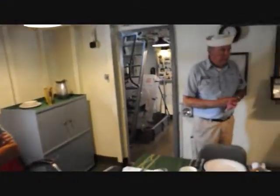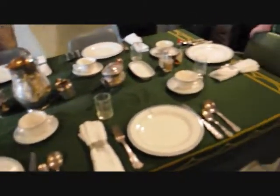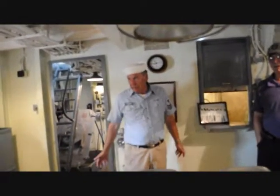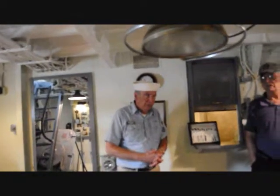Some of them came out here to be volunteers as tour guides. We had to explain to them that this is important, just like I'm telling you. They'd never seen one before. They're not allowed in here. A yeoman was always allowed in here. The other rating that was allowed in here, which we don't have anymore in the Navy, is called steward.